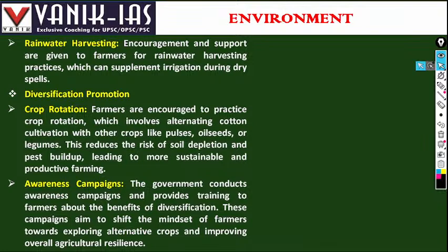Diversification promotion, crop rotation. Farmers are encouraged to practice crop rotation. It involves alternating cultivation with other crops like pulses, oilseeds, or leguminous crops. This reduces the risk of soil depletion and pest buildup, leading to more sustainable and productive farming practices. Awareness campaign. The government conducts awareness campaigns and provides training to farmers about the benefits of diversification. These campaigns aim to shift the mindset of farmers towards exploring alternative crops and improving overall agricultural resilience.